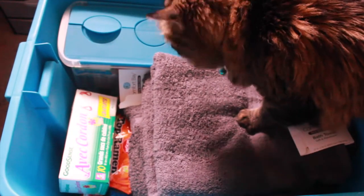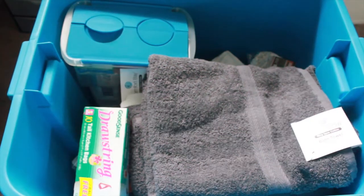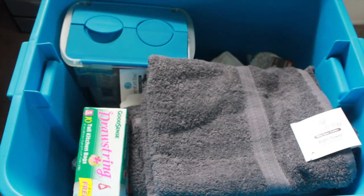Tiki, get down. Sorry guys, she wants to sit on top of the tote. So this tote is not organized in any way. I'm not a very organized person, you guys. I wish I was, I'm sorry, but I'm not. So there you go, you know a little something about me.